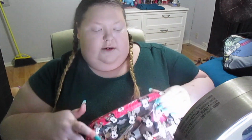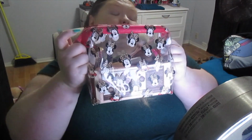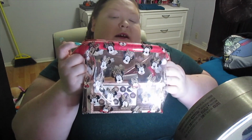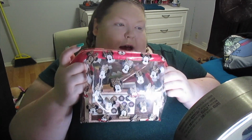We recently went on vacation, so my makeup is in my makeup bag. If you want to know where my makeup bag is from, it's from Skinny Dip London. I'll try to link it. It's super cute. I bought it on sale.